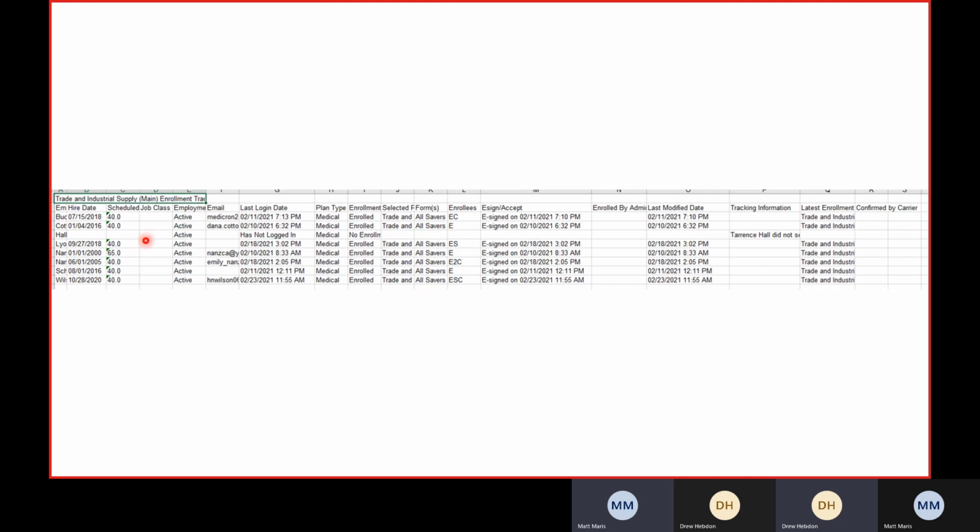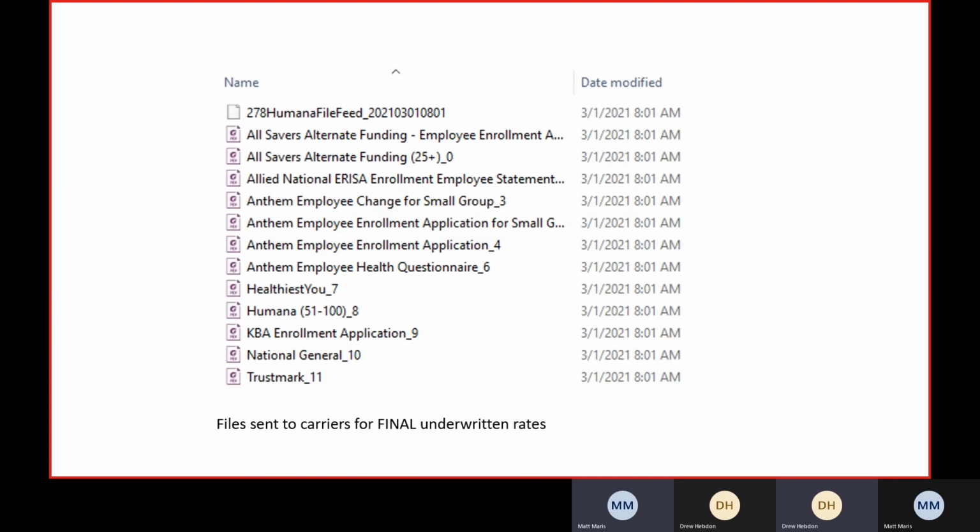You'll get a report that has all the employees. On this one, everybody's finished except for this one guy here. So then you can go back and say, hey, this employee did not do it yet, so they know exactly where to go. It also gives you information like they've logged in but not finished, what plan they have or what tier they would be in, and whether they've put in a spouse and children and so forth. So that's the output. Once it's totally full, it will generate this zip drive for me.